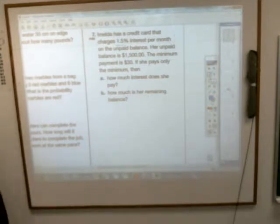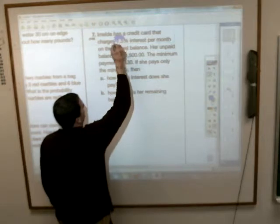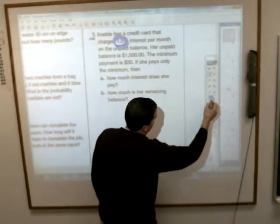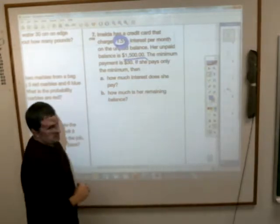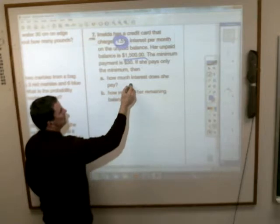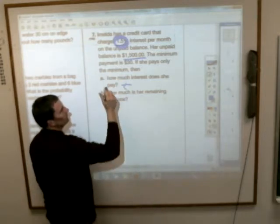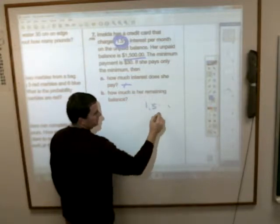When you charge something to a credit card, okay, they don't just give you that money for free, you have to pay interest. And on this credit card, it is 1.5% per month. Okay? So how much interest do you have to pay to borrow that money for 1 month? It is $1,500.